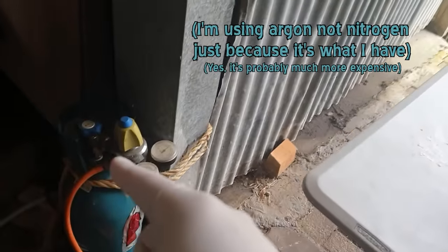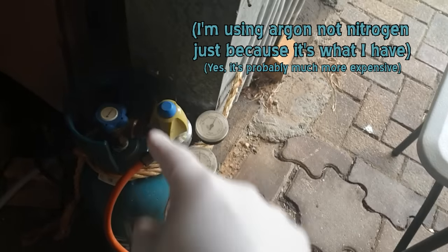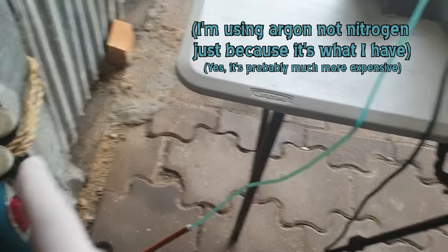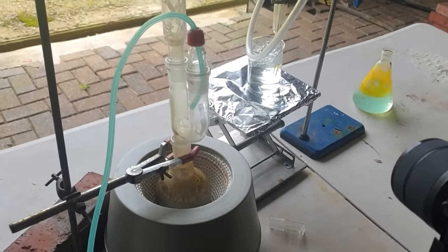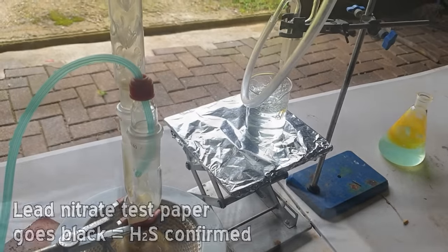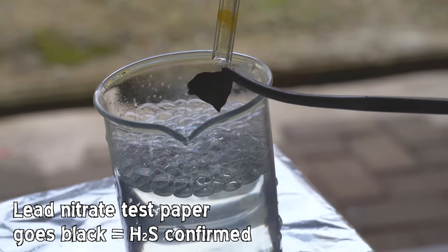Also, the other notable difference is this time I am using the argon cylinder. Did I have a flow rate monitor thing? I did at some point, didn't I? I don't know where that's gone, but we're just doing it straight out of the regulator, which is a little bit hardcore, but that's what's pushing the sulfide through, which is a little bit safer in terms of flammability and explosiveness compared to pumping air into the flammable gas. Once this warms up, we'll get our lead nitrate test paper out to test when we're actually generating the sulfide, and then we'll switch it over to our cadmium solution.